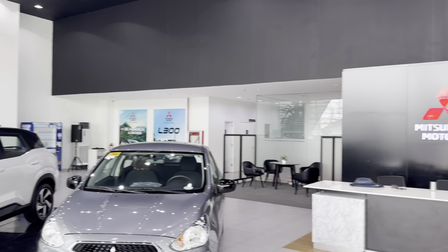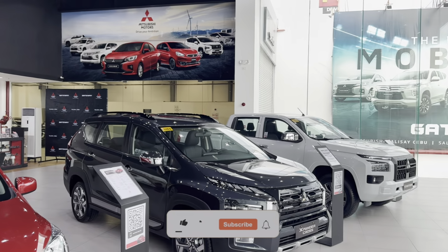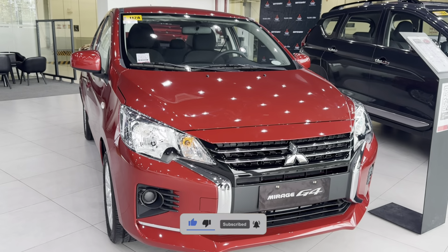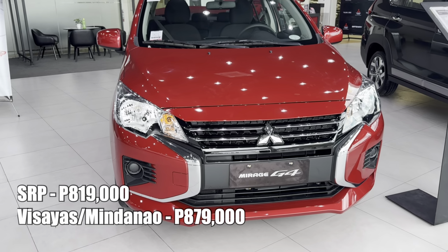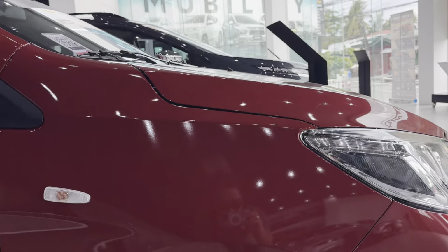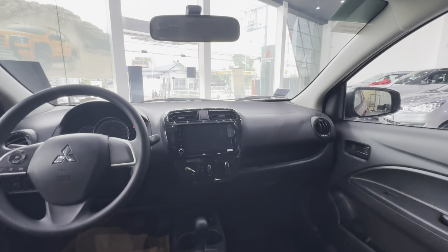So guys, today we're here at Mitsubishi Talisay, Cebu to talk about one of their top selling cars, which is the Mitsubishi Mirage G4. What we have right here is the GLX variant. I believe it's priced really well, guys, very competitive to the other brands. And at this price point, you're gonna have a lot of great things as a daily driver. But unfortunately, with that affordable price, we're gonna have to compromise some things as well.